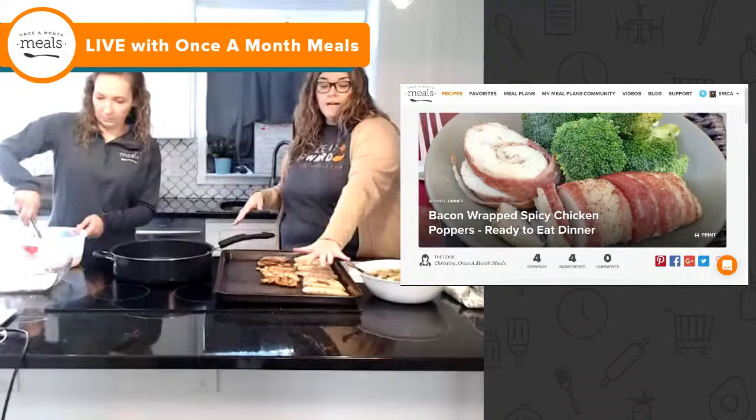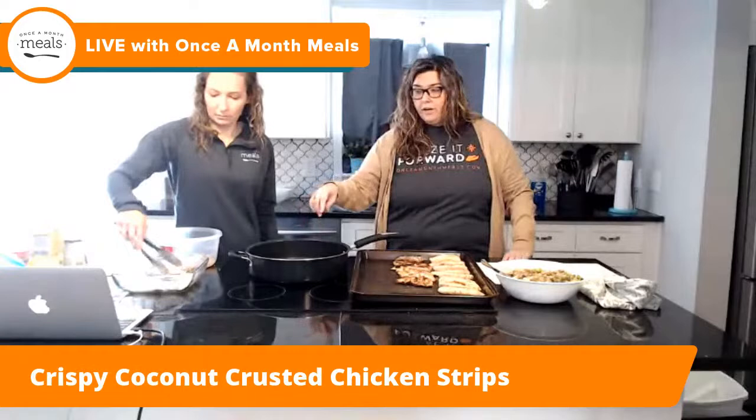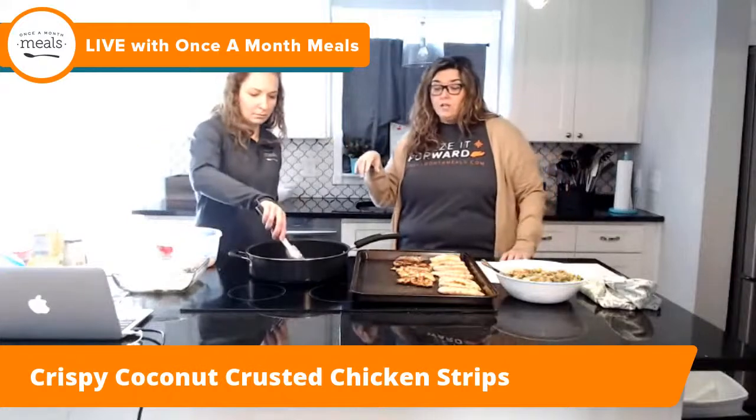So then the next one we're going to start on, and Kate's going to go ahead and start on this. I've already done some of these, and this is the crispy coconut crusted chicken. So what she's doing is she's just dredging the chicken tenders into some coconut oil here, and then putting them into a coconut flour, shredded coconut mixture. It has a little cilantro in there.